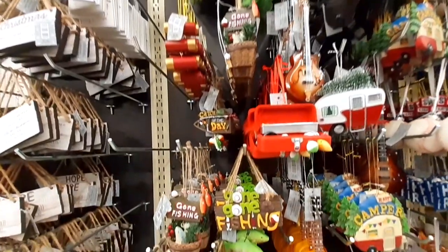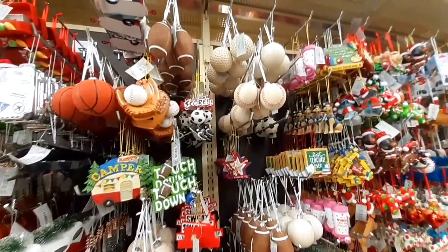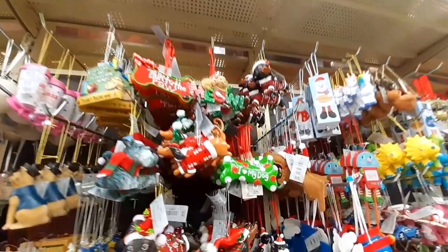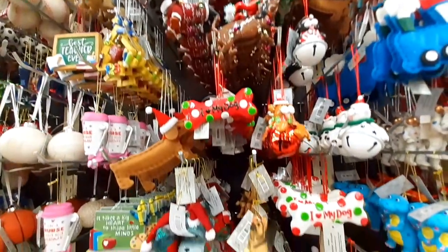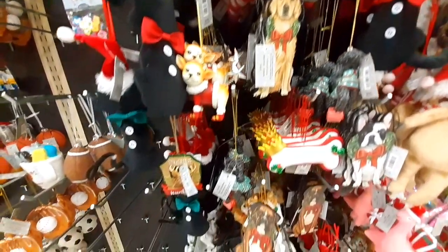So here they have the ornaments like gone fishing, camping. I thought those would be really cute, like a gift for your grandpa or your dad or even mom that likes to go fishing. They even have baseball. And of course, I had to show you the dog ornaments. Aren't those cute? I feel like I'm gonna buy one for my dog this year. And look at that little chihuahua. Oh, it was just so adorable.